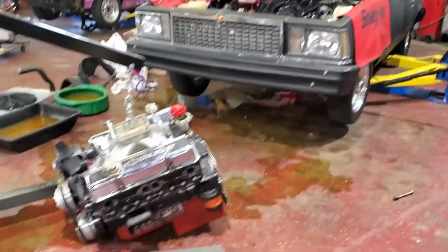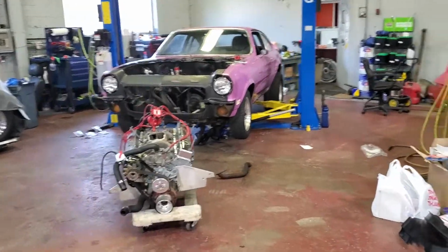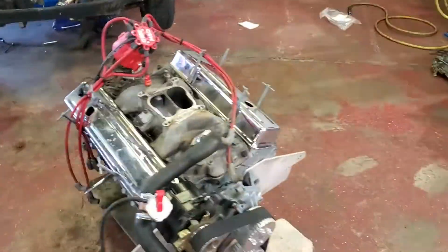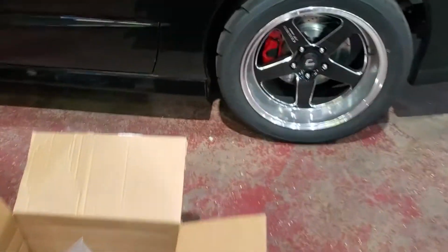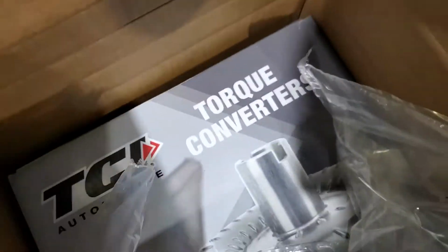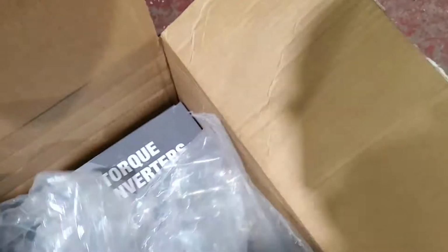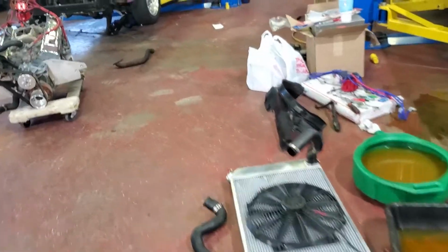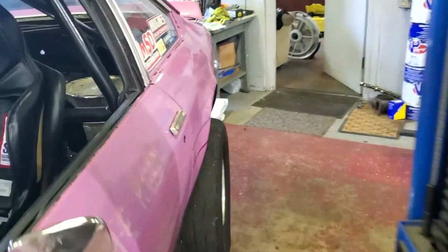Well guys, both motors are out. So we're gonna put that thing and that thing tomorrow. We got a sweet converter for it too. TCI. It's gonna make it run pretty good. Yeah, that's about it. What else did we get done? Got the new harnesses in.